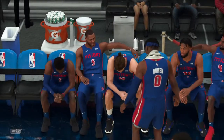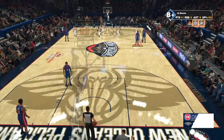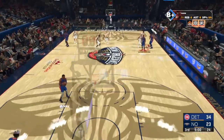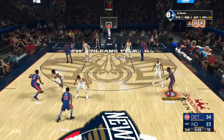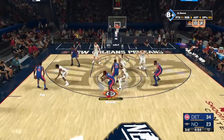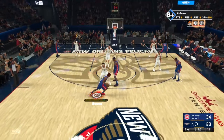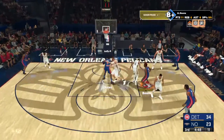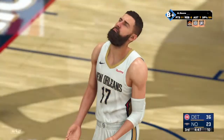And with the second half upon us, we'll find out if this game becomes the rout that it's threatening to be. We're seeing a tremendous game from Marvin Bagley. And he was an absolute monster on the offensive glass in that first half. I don't know how you slow him down. Basketball 101. You've got to put a body on him. Unfortunately, that's a fundamental that's gone by the wayside.